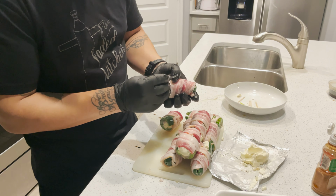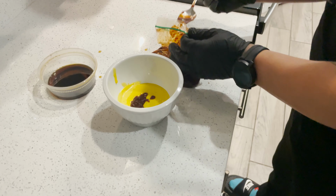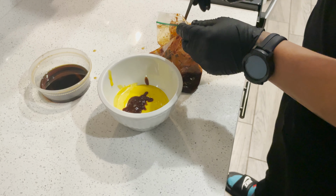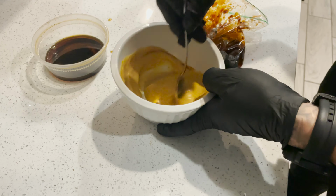All right, guys, so we're gonna make a little dip in the meantime while we have our jalapenos sizzling in the back. This right here is some chipotle adobo, which is pretty much all the juice out of chipotle. We're gonna add about maybe a tablespoon. This is our infused aioli that we have made in our previous videos. You guys are more than welcome to go check them out if you want to see how it was done. Let me get my spoon real quick because I do not want to get my bag of chipotle dirty. We're gonna add a little bit more.